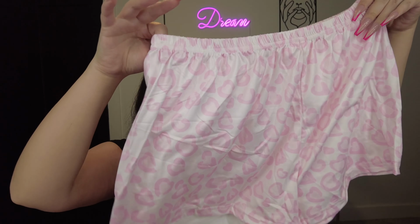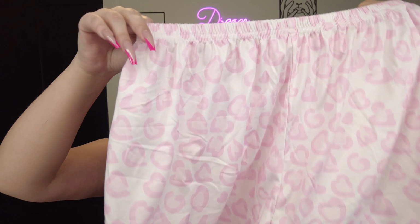These are the shorts here. They have like an elastic waist. I think they'll fit me fine. And this set of pajamas was $8.